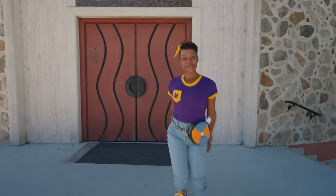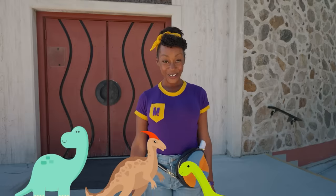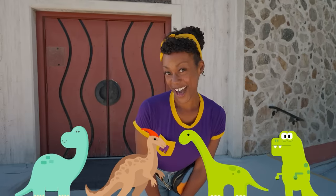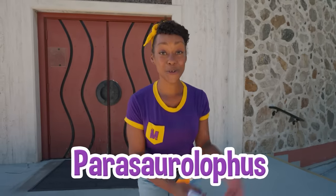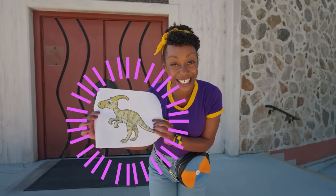Hey, it's me, Meekah. I'm here at Raymond Alf Museum in Claremont, California, where they have dinosaurs. I need your help. I hear they have a baby Parasaurolophus here named Joey. That looks just like this one. She lives here at the museum and I can't wait to meet her.